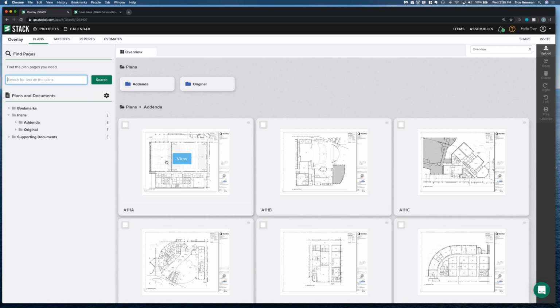So we released this right at the end of January. We released a very basic version of overlay. We were able to get lots of good feedback from our users, and we really enhanced overlay throughout the month of February to really make it an incredibly powerful tool. But let's kind of start at the beginning and work back.